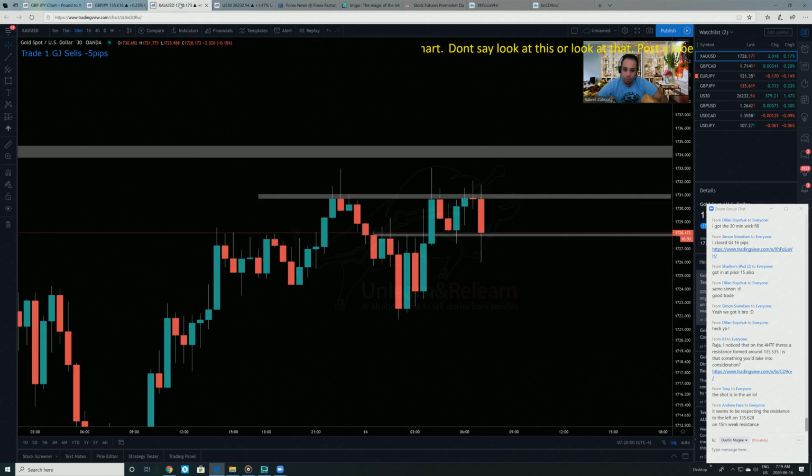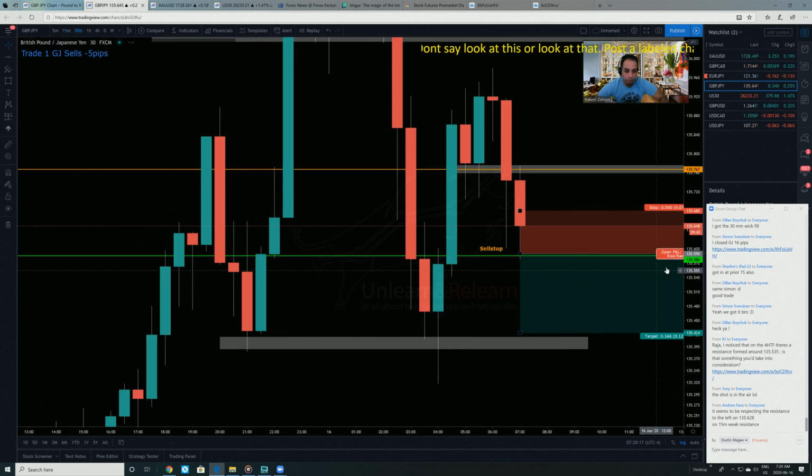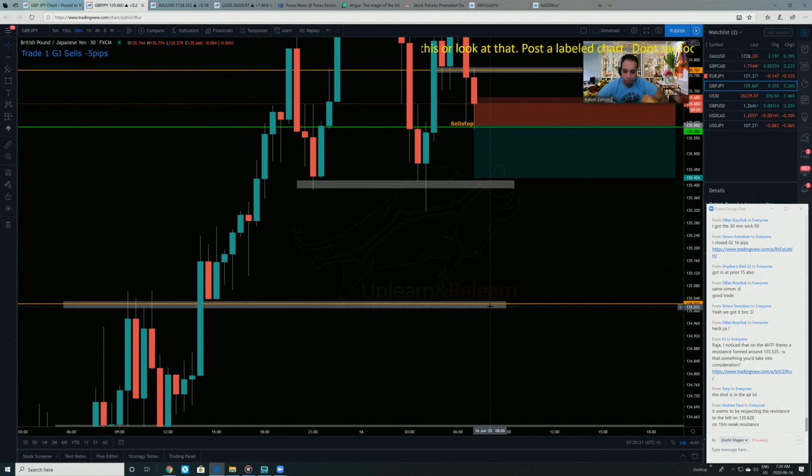It should definitely continue down before 8 a.m. That push. Do you believe GJ will drop below 135? I don't know, it has to drop below 135, 400 first before dropping below 135. If you look at 135, it's right over here. It's way too far away.